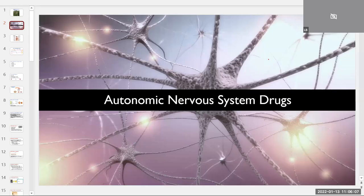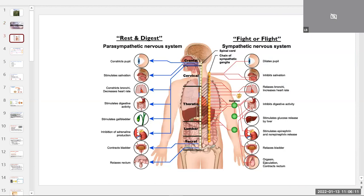Autonomic nervous system drugs. Okay, quick review on the parasympathetic and sympathetic, which are branches of the autonomic nervous system. Rest and digest is parasympathetic, so more active during rest and digest. Things like increased gut motility. What is it going to do to the heart? It's going to decrease heart rate.